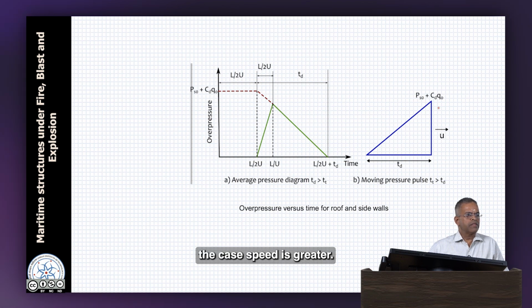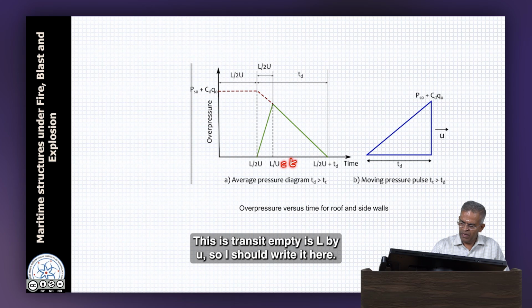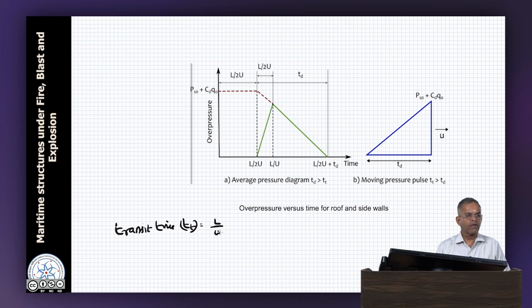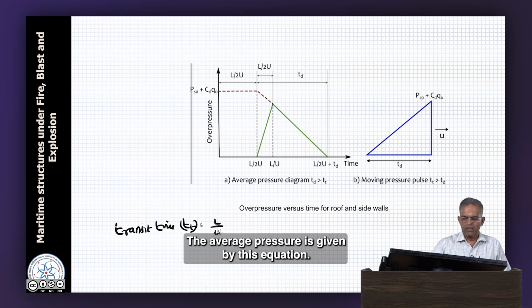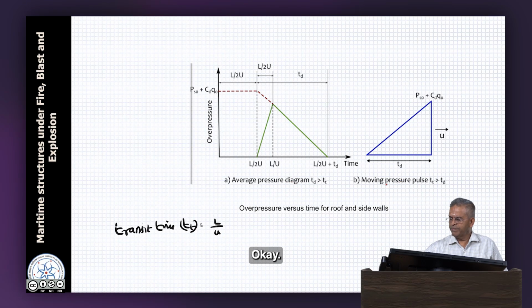where the case is when Td is greater than the transit time Tt, which is L by U. So, I should write it here, the transit time Tt is given by L by U. Okay. So, for the case when Td is greater than the transit time, the average pressure is given by this equation or this figure.